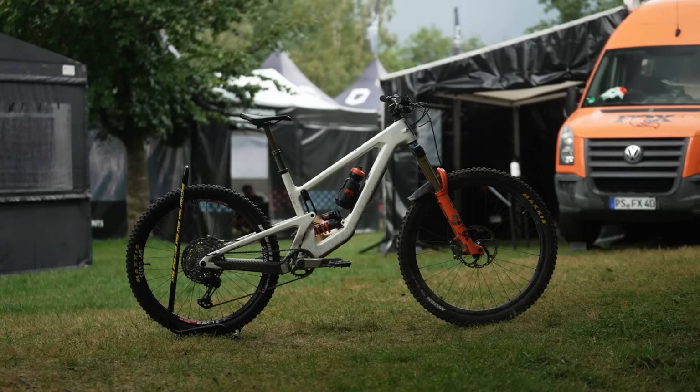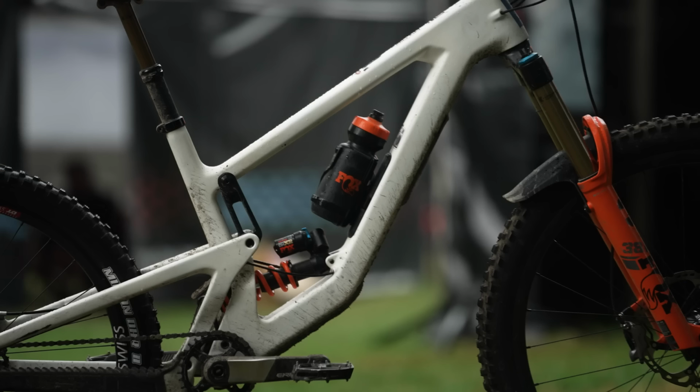What frame do you ride? It's a Santa Cruz Nomad. Size large. Height and weight? 6 feet, anywhere between 185 and 190. Pre-croissant, after croissant, pre-chocolate, after chocolate, with Haribo, without Haribo. It all just varies a lot.